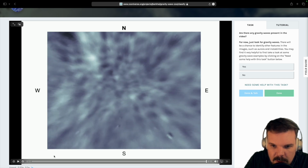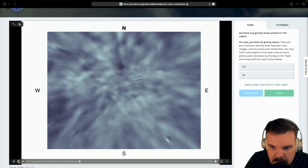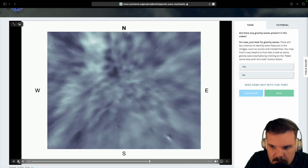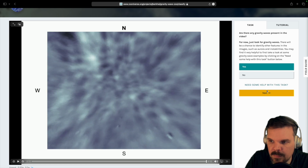Okay, I mostly see noise, but I guess there might be something just right from the center. It appears and it disappears again. I would say these are gravity waves. Continue.